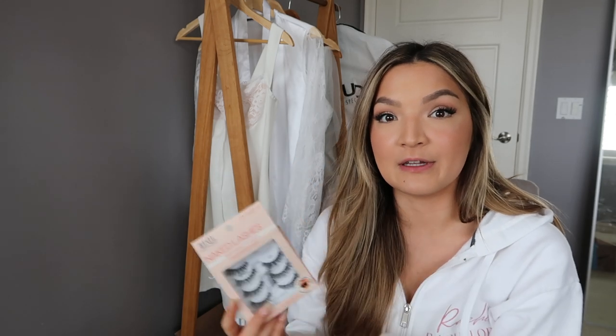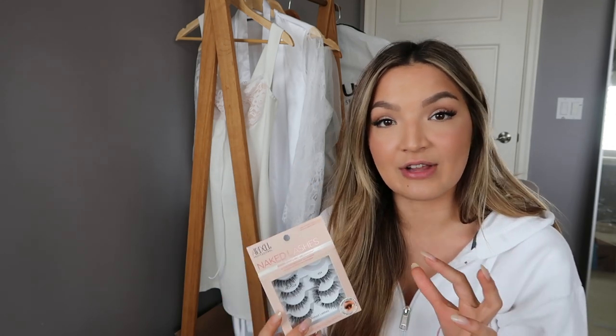But I did decide to bring my own lashes because I am very, very picky and I feel like a lot of lashes just don't look good on my eye shape. And during the trial, we did struggle to find lashes that I felt looked good, that I felt the most comfortable in, and I felt the most myself in.